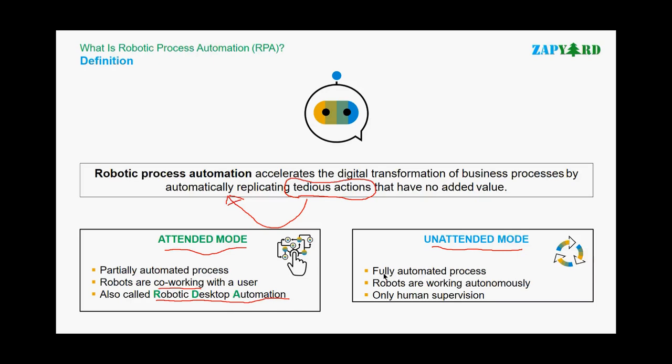In unattended mode, it is fully automated. Robots work autonomously and will not require any human intervention to take further decisions. The robot is smart enough to take the decisions on its own. It may require a certain percentage of supervision by the human, but that is not mandatory. That is unattended mode. So there are two different ways this automation takes place to remove the tedious actions from your life.